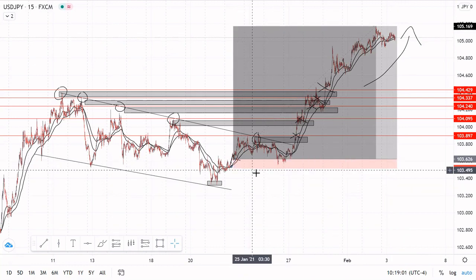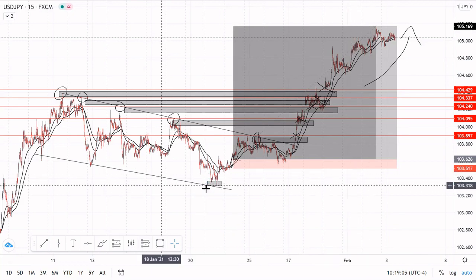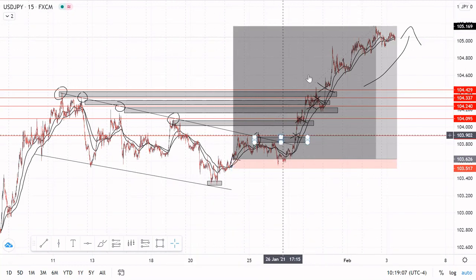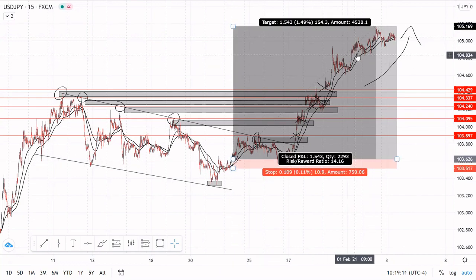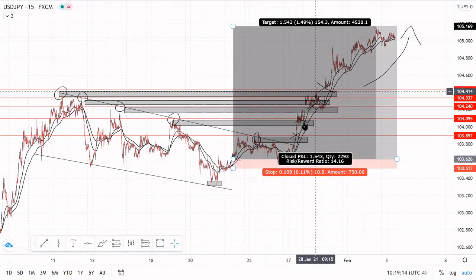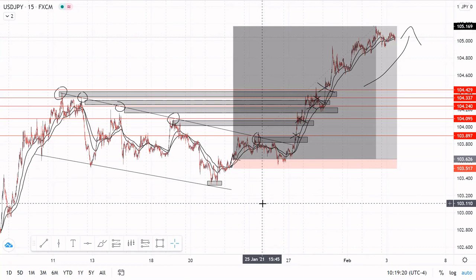So in 1, 2, 3, 4, 5, 6, 7, 8 days, essentially a week and a day, you would have yielded about 15% gain, because you risk 1% here and you get 15% back, assuming you risk 1%. So I really hope that this actually made some sense to you.